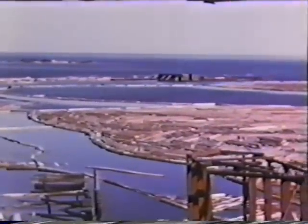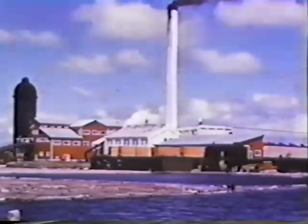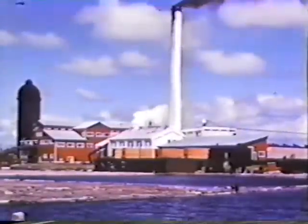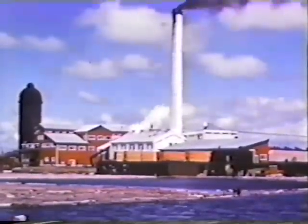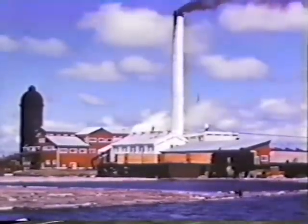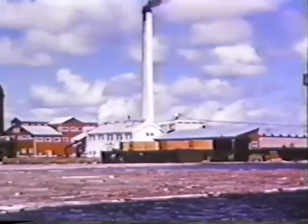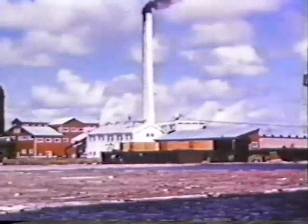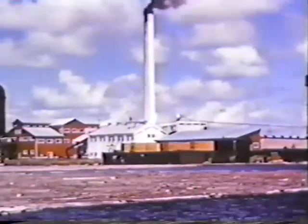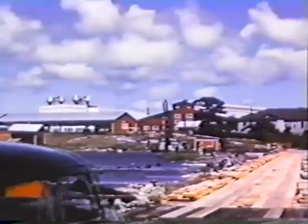Here is the mill at Blind River. You can see the logs here boomed up. That's the ponding area where the logs are held until they are sawed up in this great mill of the J.J. McFadden Lumber Company. This is a very large mill, I believe the largest pine mill in Canada. And the general manager of that mill will be on hand in just a moment. That's another view of the mill taken from one of the docks.